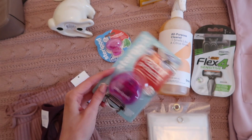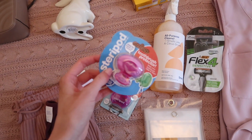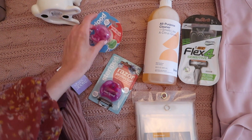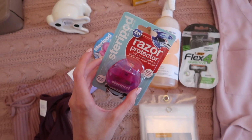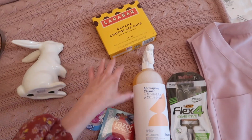And then for my upcoming trip, I picked up this razor protector. This is by the SteriPod brand. Well, I saw this first and I decided to get this one. This is the toothbrush protector. You just clip it onto the top of your toothbrush and then it stays sanitary. So then they have the razor version. So I thought that would be nice too. So got that.